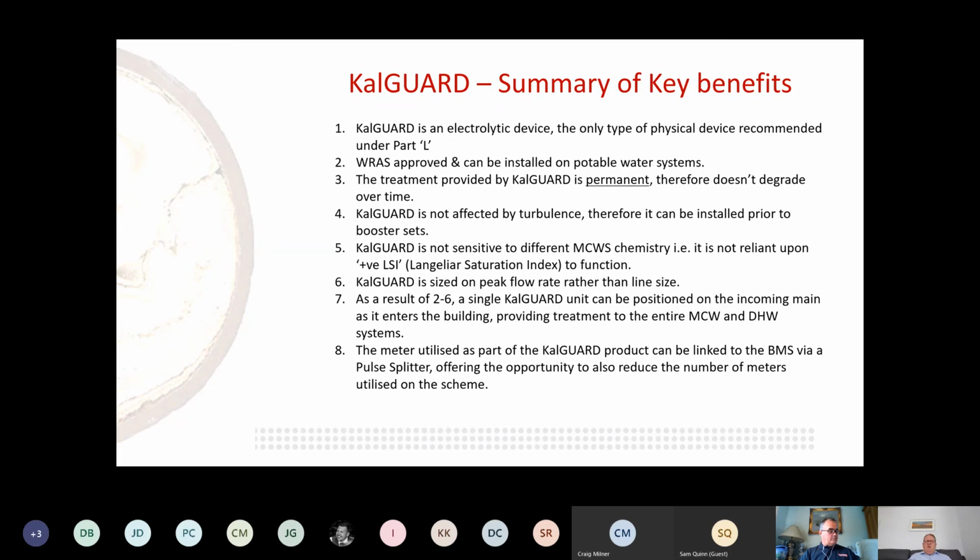I've just mentioned the peak flow rate requirements. That's what we'd normally look at rather than line size in terms of selecting it. And if you look at those points 2 to 6, what we're basically saying is you can position a single CalGuard on the mains cold water services as it enters the building, and it will treat everything downstream.